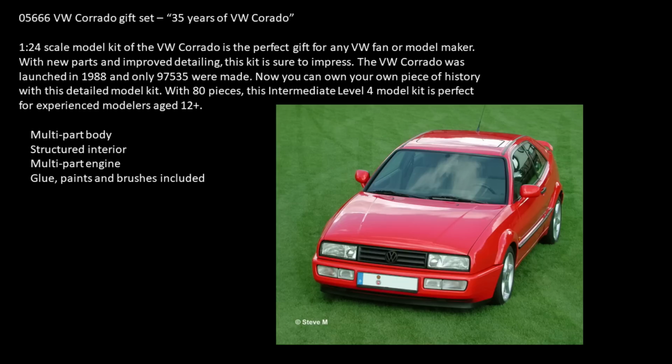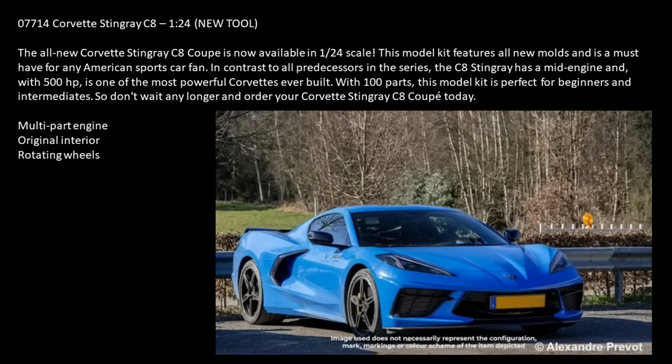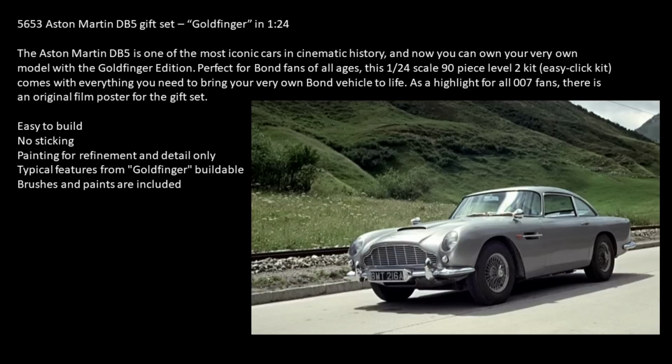As the translation says, as a gift set, we can rebuild the 1990 VW Corrado in June. The new tooling, this is very interesting. It doesn't actually say new tooling in the list, but obviously it is going to be a new tool because we haven't had this kit yet. The Corvette C8 Coupe, due out in October, November. Also, the other new tooling for 2023 is going to be the James Bond Aston Martin DB5 Goldfinger, due out in September. Everything else on the list is going to be reissues.